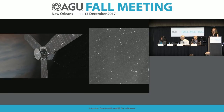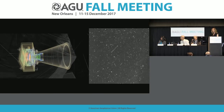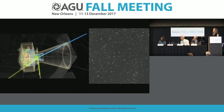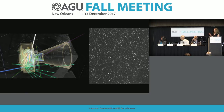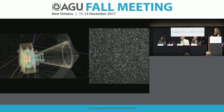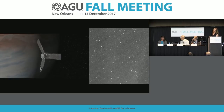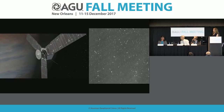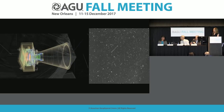Very high energy particles, relativistic electrons and ions, can still, some of them, get through that shielding, and when they do, once they hit the detector inside, it creates these white dots and squiggles and streaks that you see in this simulation. That's happening because energy is being released by those particles. And we knew that we would see that in the high latitudes. We were prepared for that. We designed Juno for that.